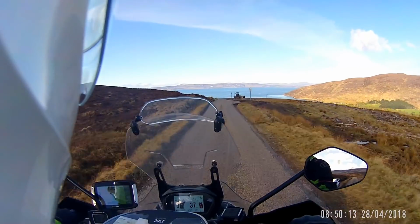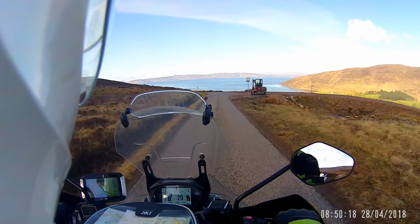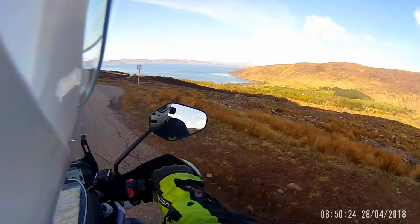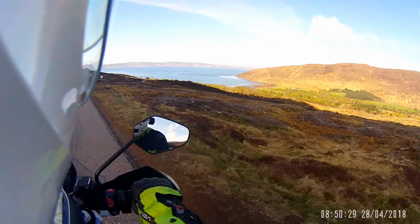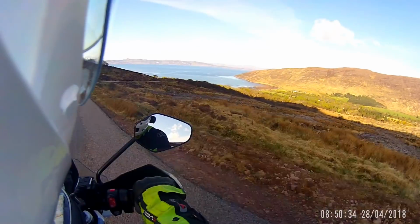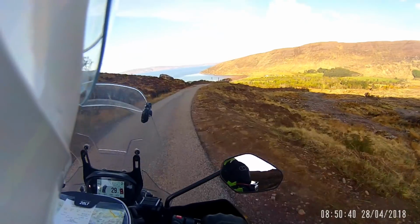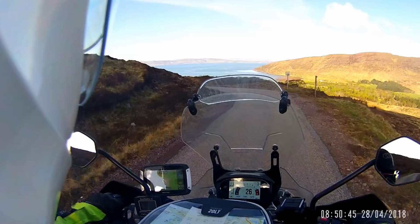There's another stunning view. Yes, Applecross Bay. And the road round there on the right that we can just see, maybe, I don't know whether the drift will pick it up, but that's the road we'll be taking out of Applecross, riding around the peninsula. Similar road to this in most places, but without the steepness and the hairpins.